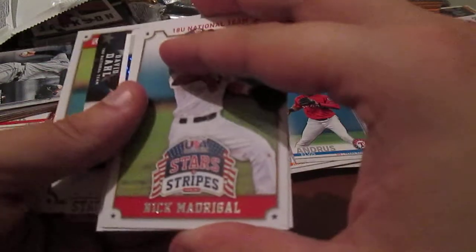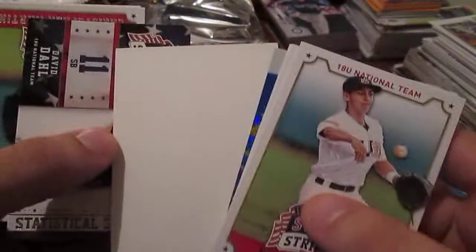Let's see what's in the Stars and Stripes. This is usually the young kids from forever ago. Something in here, too. Maybe a shell. But that looks thick. Oh, just a shell.